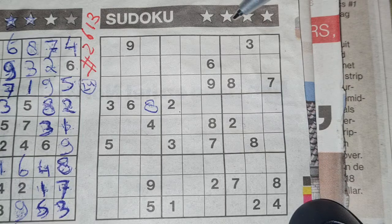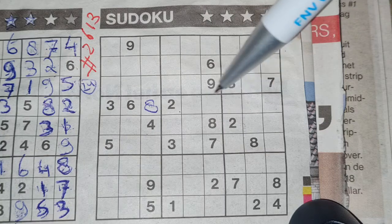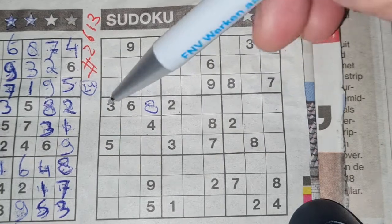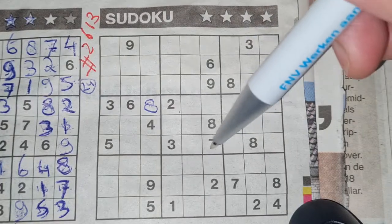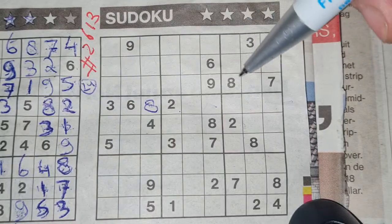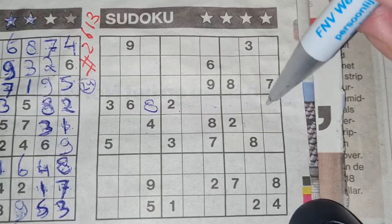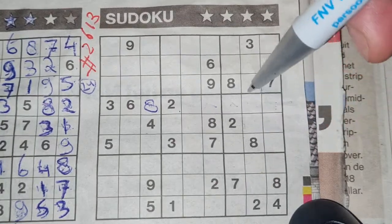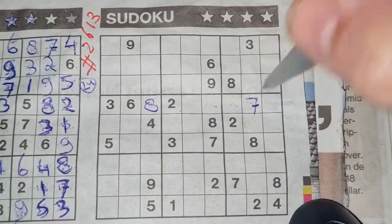Then, how about the number? We have here 5 missing numbers in this row. One of the missing numbers is 7. We see here 7 in this big square, so no 7 in these 2 boxes. So the 7 could be here, or there. We see here 7, no 7 there. Here 7, no 7 there. The only place for the 7 should be there.